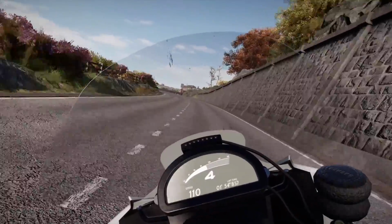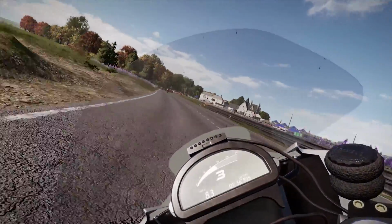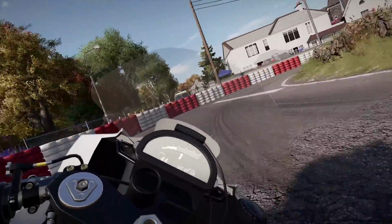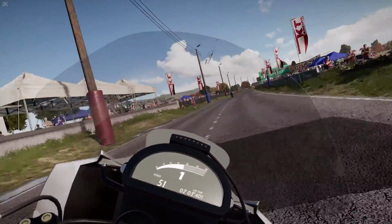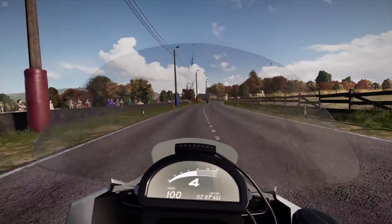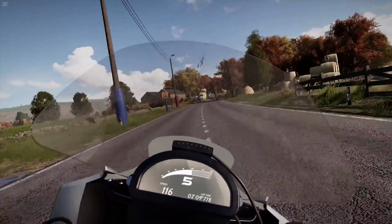He's slowing down for the left. Let's do that. There's another hairpin, is it? It is. Into the right. And accelerate away. And across the start finish line onto the second lap. Around 2:05 was that opening lap there.